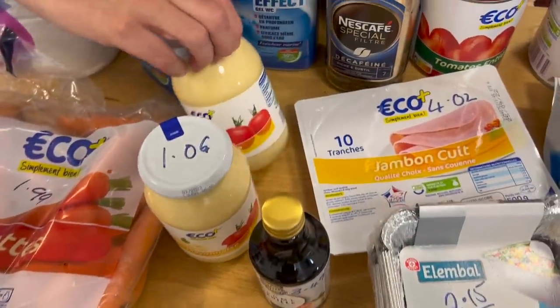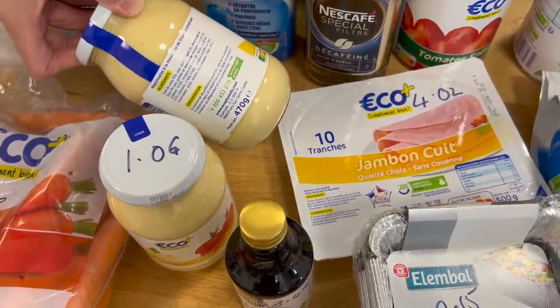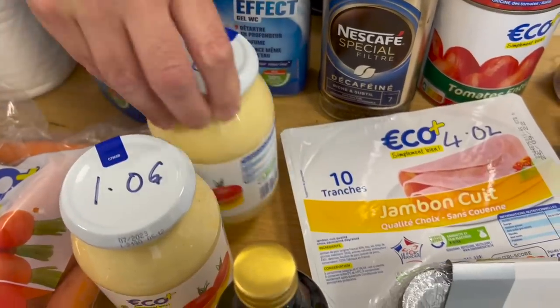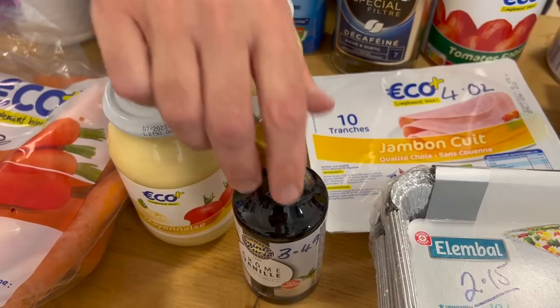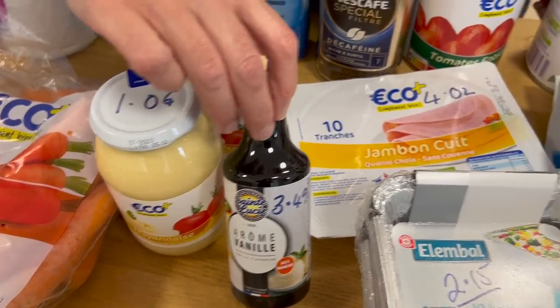Mayonnaise, that's half a kilo jar, I think. No, it shrunk, shrinkflation. Look at that, that's normally 500 grams, that's shrunk, 470, or is that just in my head? I don't know. That's 1.06 for the mayonnaise. This is vanilla flavoring, that's 3.49.